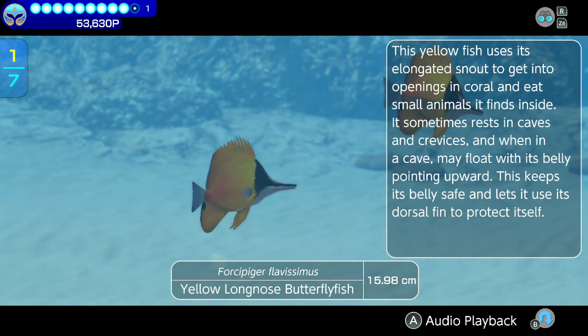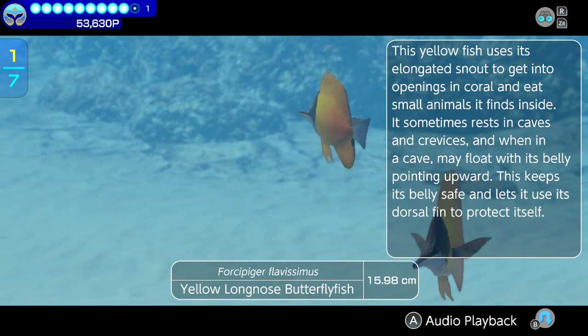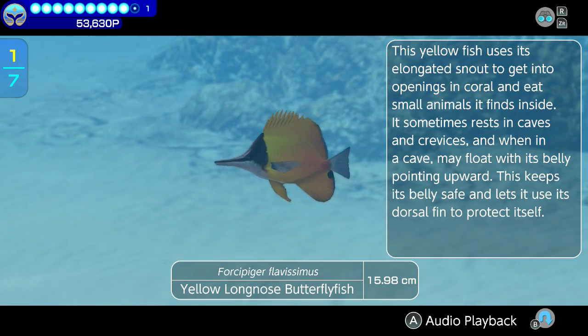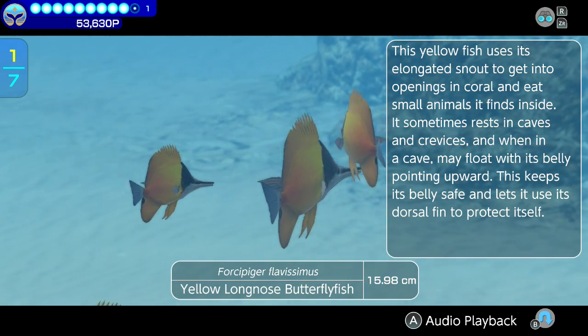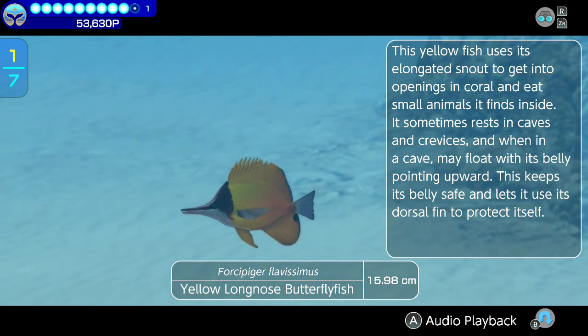Yellow long-nosed butterfly fish. This yellow fish uses its elongated snout to get into openings in coral and eat small animals it finds inside. It sometimes rests in caves and crevices, and when in a cave, may float with its belly pointing upward. This keeps its belly safe and lets it use its dorsal fin to protect itself.